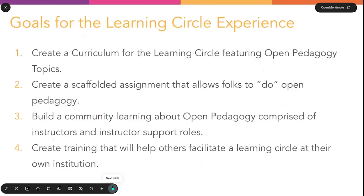So the goals I had for the Learning Circle experience was that I would create a curriculum for the Learning Circle featuring open pedagogy topics. I wanted to create a scaffolded assignment that allows folks to do open pedagogy, so you're getting that hands-on experience and you can start that off in a really safe environment with other peers who are doing the same thing. Build a community learning about open pedagogy comprised of both instructors and instructor support roles, and then create training that would help others facilitate a learning circle at their own institution.